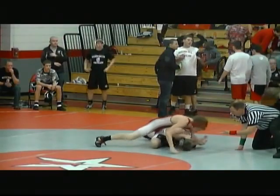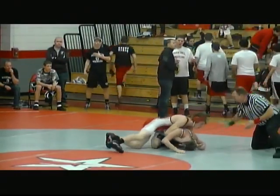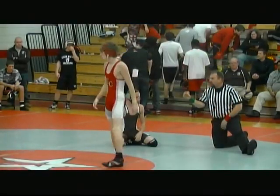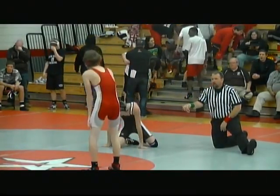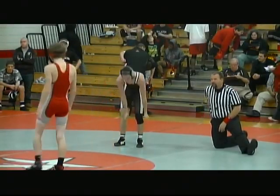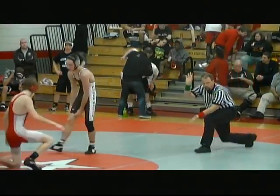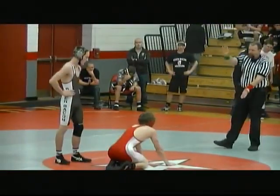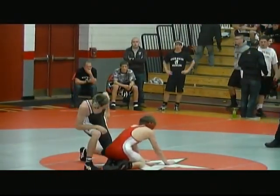Gage has got the half in, and he's trying to ride him out there. So that's the end of one. We've got 4-1 Gage Morgan of East Clinton. Gage putting together a nice effort here in the first period. He certainly has. Gage's choice, his coaches tell him choose down. So Gage is going to start in the down position here. State champs pick down. That's right. So it will be on top here.